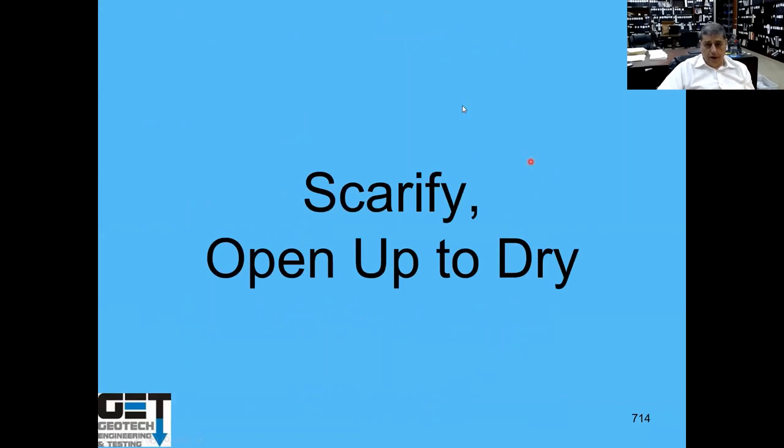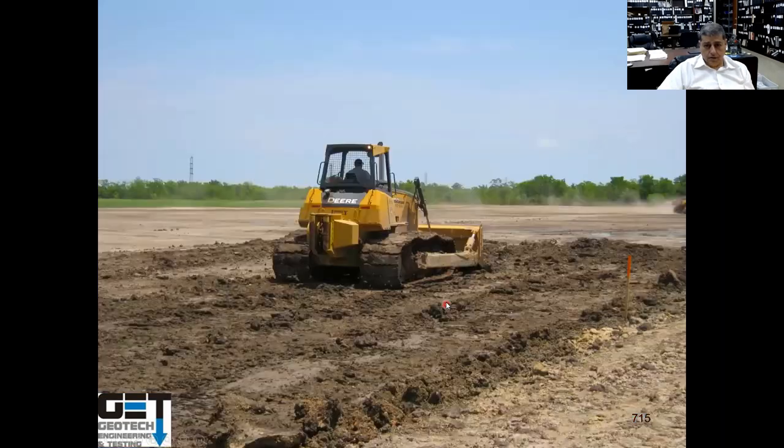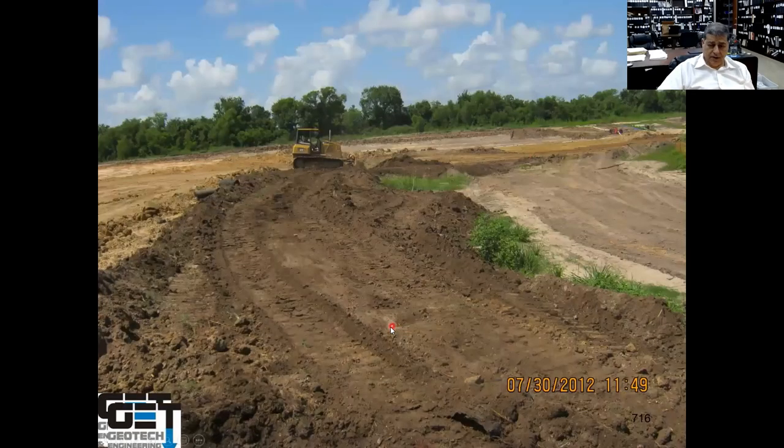So you can open it up first. Let it dry up. As you do that, you open up the area, get sunshine and, of course, dry up. Of course, if you get a bunch of rain, it kills the whole deal.